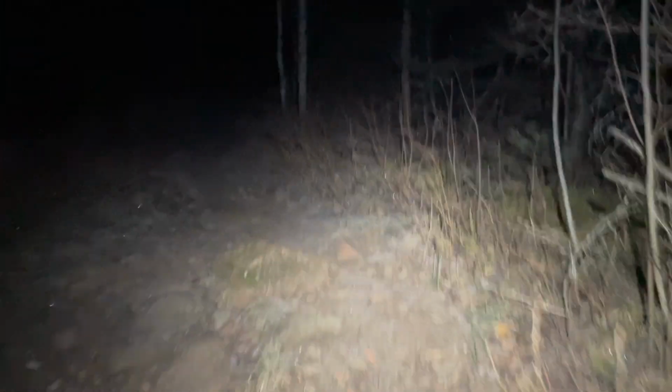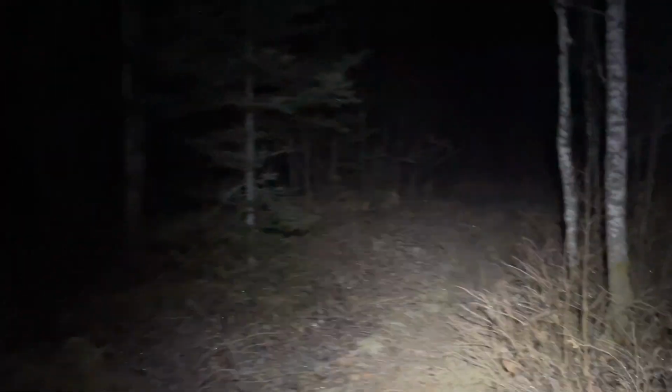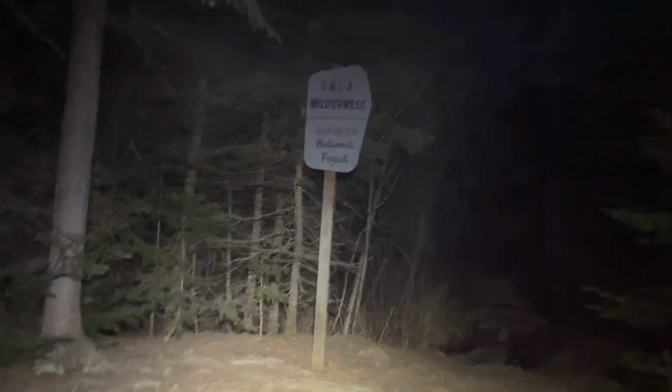Started to actually get some slope here. It's been up and down. I think the total elevation gain is only like 600, 700 feet, so it's not really that bad today. Got a frosted over bridge here. A little slippery, but if I take my time, I should be okay. The water down here is actually crusted over, but not frozen. Well, I guess I'm now in the Superior National Forest.